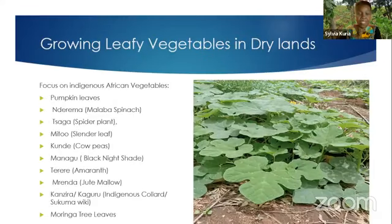So I want to talk about growing of leafy vegetables in the drylands. And to be honest, I'm going to focus on our indigenous African vegetables. All these vegetables that I'm going to talk about have a lot of nutrition. I'm telling you, if you have all of these vegetables in your garden or your kitchen garden, or you're selling them in the market, you don't need to add any other vegetable, I can assure you.